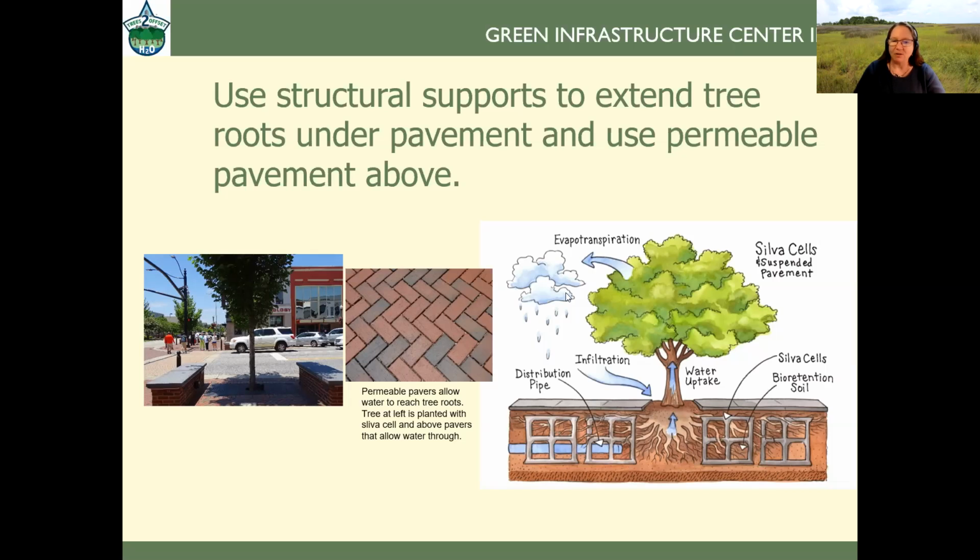The other thing you can do also is have permeable pavers or permeable sidewalk. So instead of having this run off, all of the water, for example, in this picture, all of the pavement around it is permeable. So every raindrop that falls, instead of running into the storm drain, is actually going to nourish those tree roots. And then a lot of that will be evaporated back.